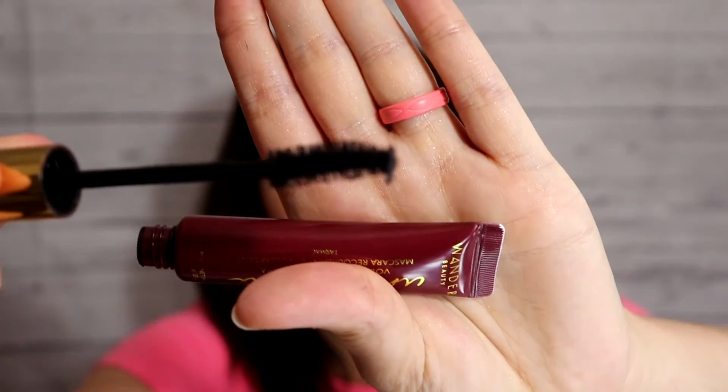And this is what the wand looks like. I do feel like it is curling it up some, but it's real thick. Like, it's really thick. Right now I'm really liking it. It did curl my lashes. It did give them some volume. I think they look really pretty.